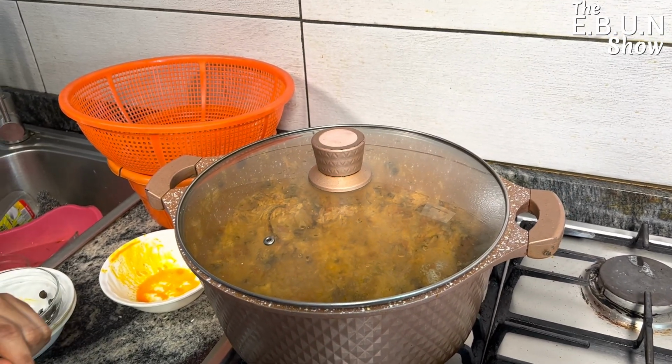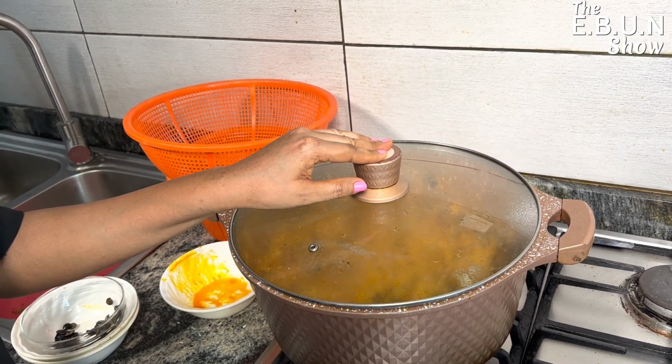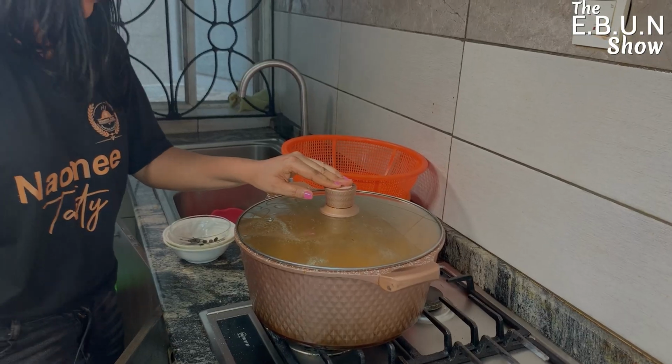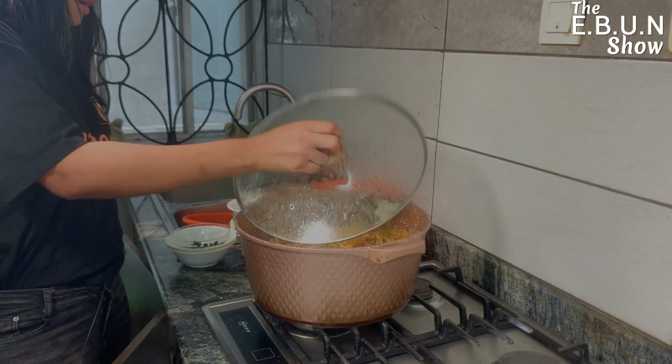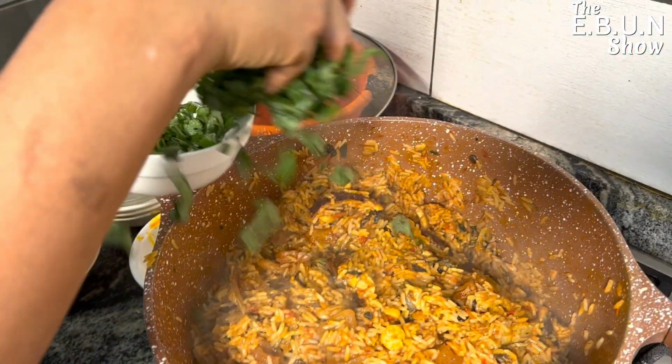Steam, baby. For how long do we need to steam? Maybe 2 minutes. My husband is so invested in this rice. And finally, the scent leaf.